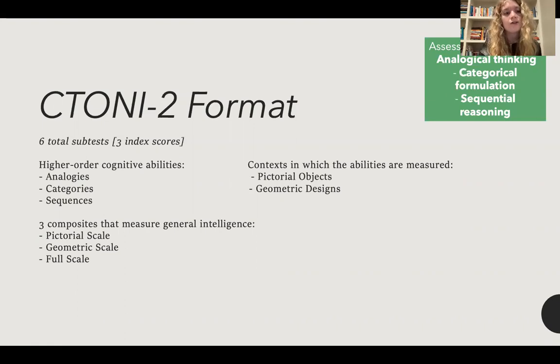So you'll see analogies, categories, and sequences, each represented in the context of just pictorial objects, and analogies, categories, and sequences represented just in the context of geometric designs, which would be the geometric scale. And the first that I mentioned was the pictorial scale. And then we have the overall full scale, which represents the overall ability score of the examinee on the test.